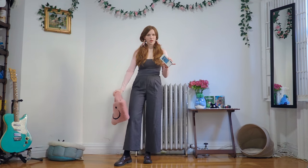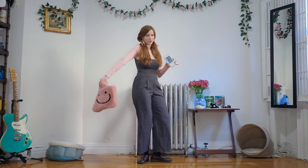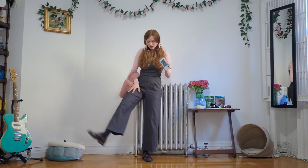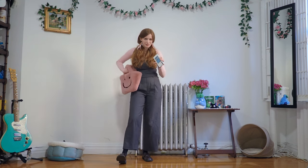So this is the first way I would style this. I think this is adorable. It's very basic. It's very simple. This is definitely one of my favorite outfit recipes because we are styling the smaller, daintier, body-hugging top with something that is a little bit bigger or just high rise. And in this case, it is both wide legged and high rise.